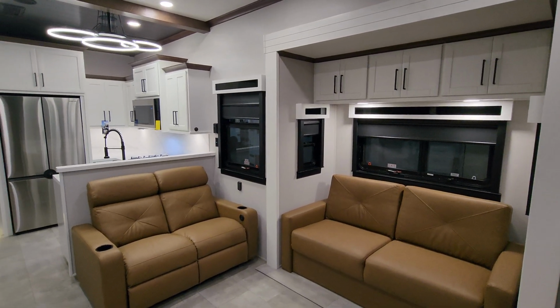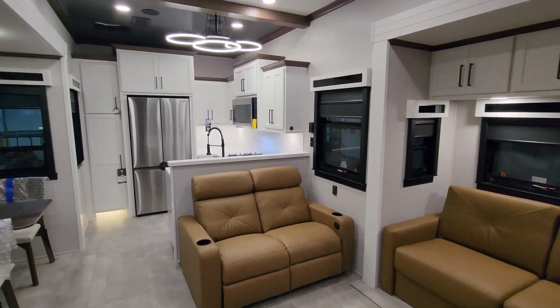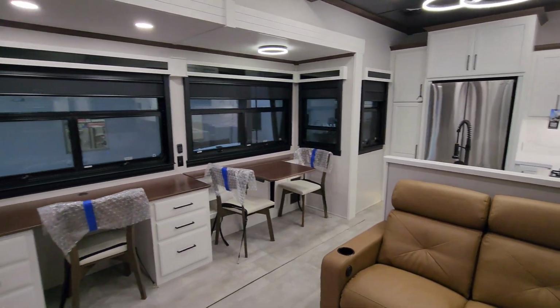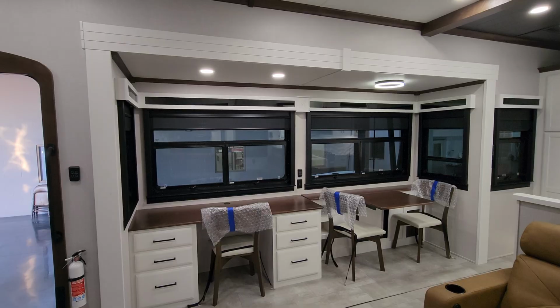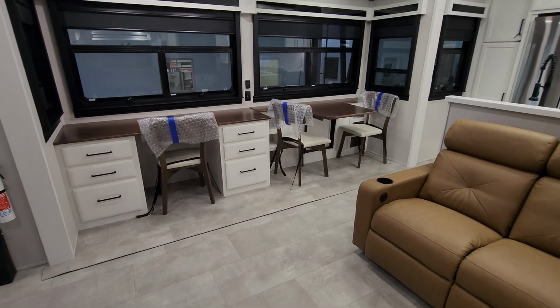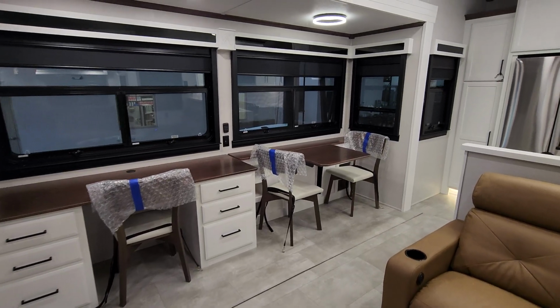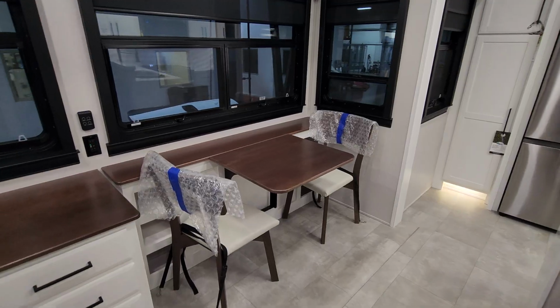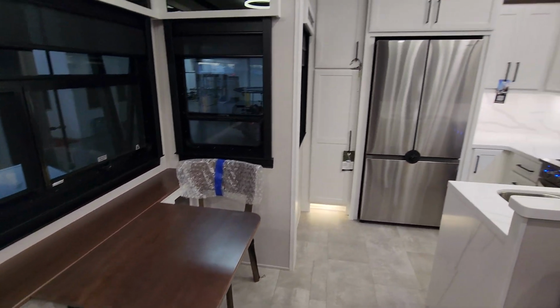3 1/4 inch thick sidewalls. This is a wide body fifth wheel. Beautiful setup here. This is Riverstone's number one selling floor plan. This is the Decorator white wood. You can also get a darker wood. This is the tobacco furniture, and you can get a lighter furniture. You have a couple extra chairs that you can put here at the dinette with a table extension.